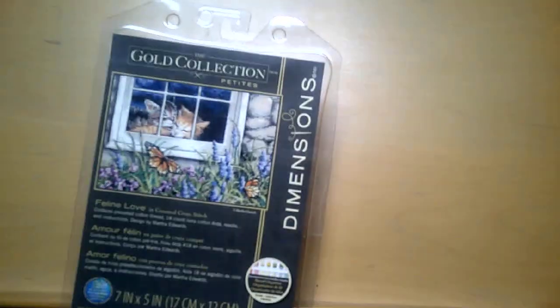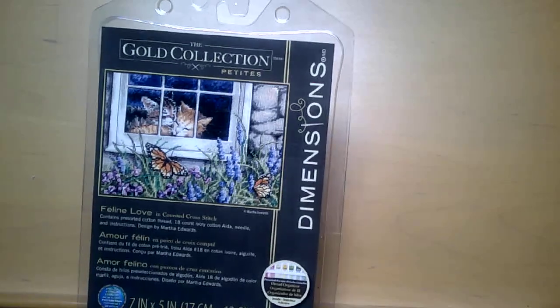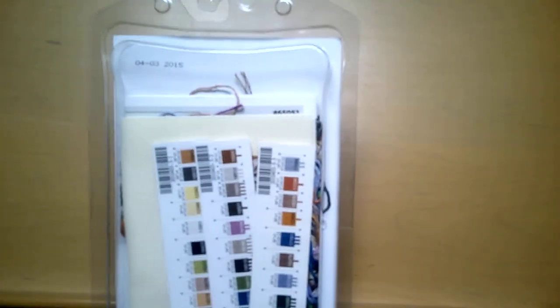This is a Dimensions Gold Petite called Feline Love. Copyright 2011. It's on an 18 count ivory Aida. Pre-sorted for you.